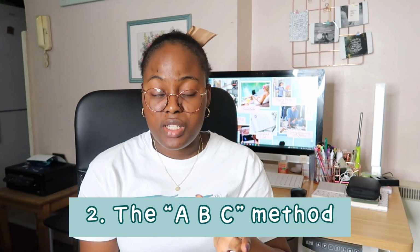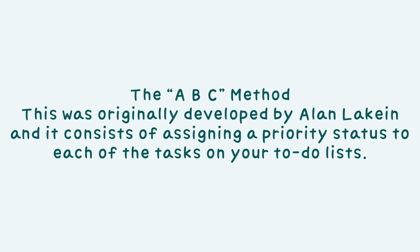My next point is the use of the ABC method. So what is the ABC method? The ABC method was originally developed by Alan Lakein, and this consists of assigning a priority status of A, B, or C to each of the items on your to-do list or your task list. This comes in a matter of high priority to less priority.